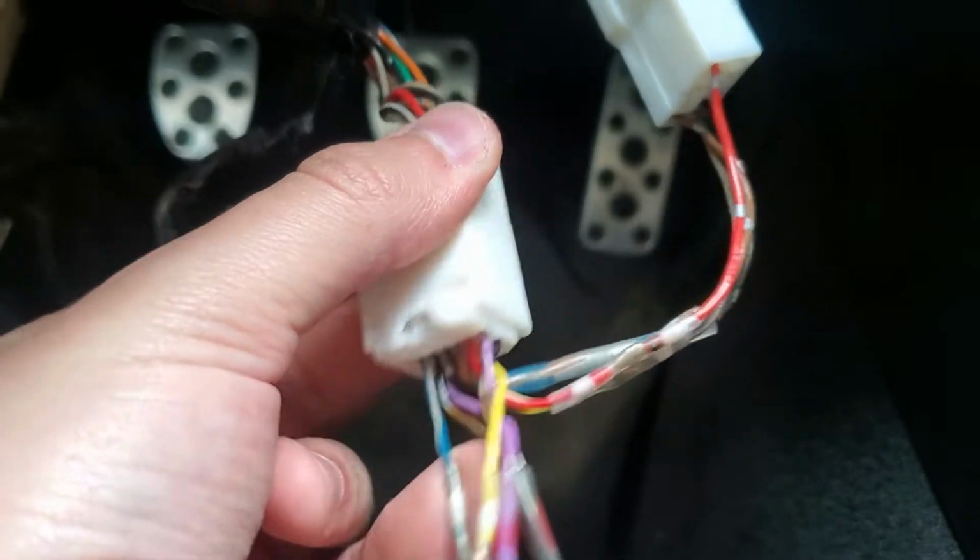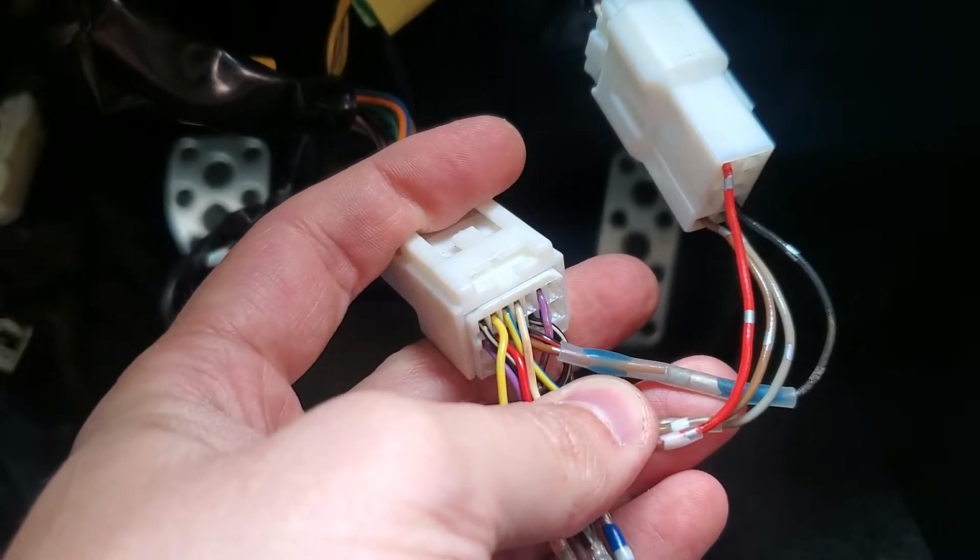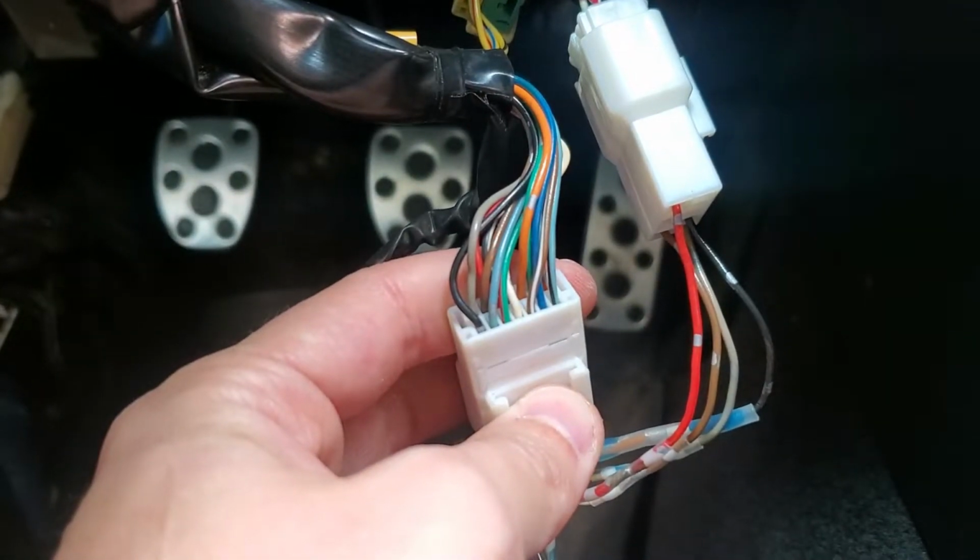You guys can pause this, do what you want with it. I know it's not the best angling of the wires. You could see them there.